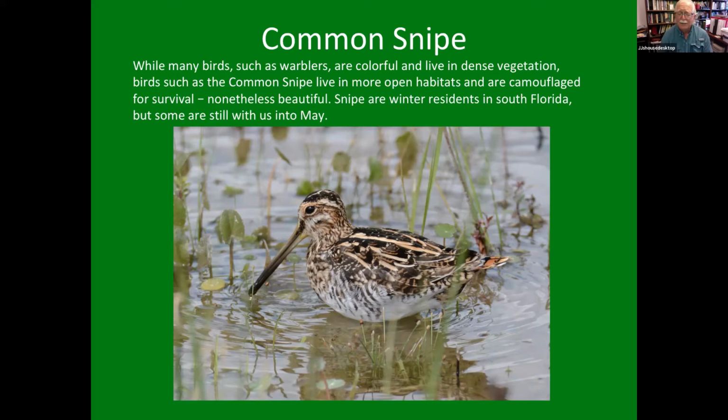So this is a bird that you might look for along the edge of waterways, especially where the water is very shallow. This was truly a bird of wetlands, and I use that word wetland the way it should be used. A wetland is wet land, and it's shallow water so that even a bird like this can walk through it.